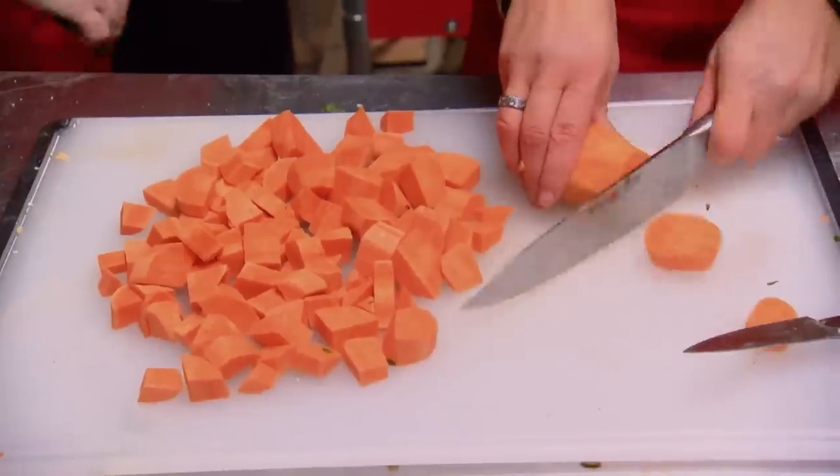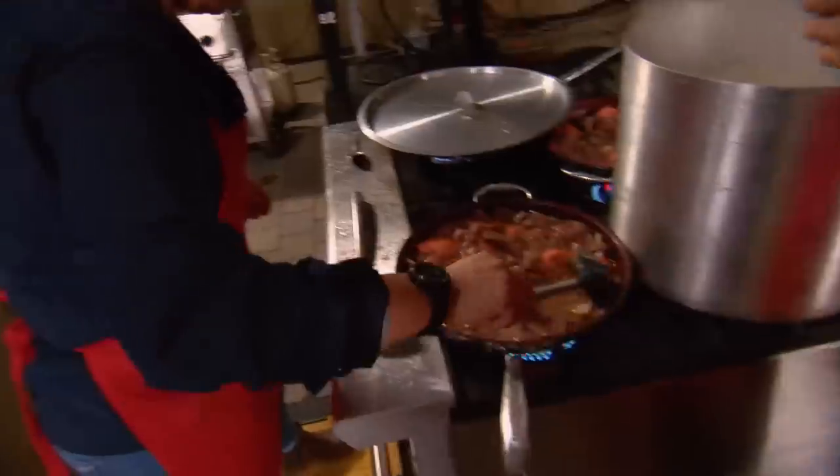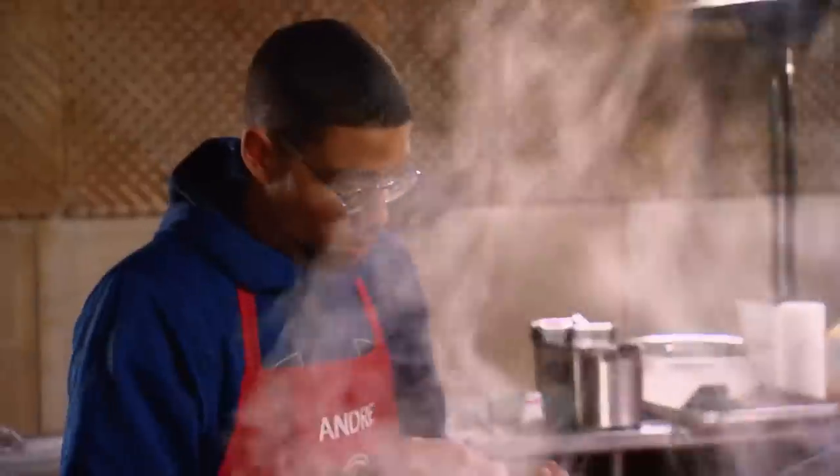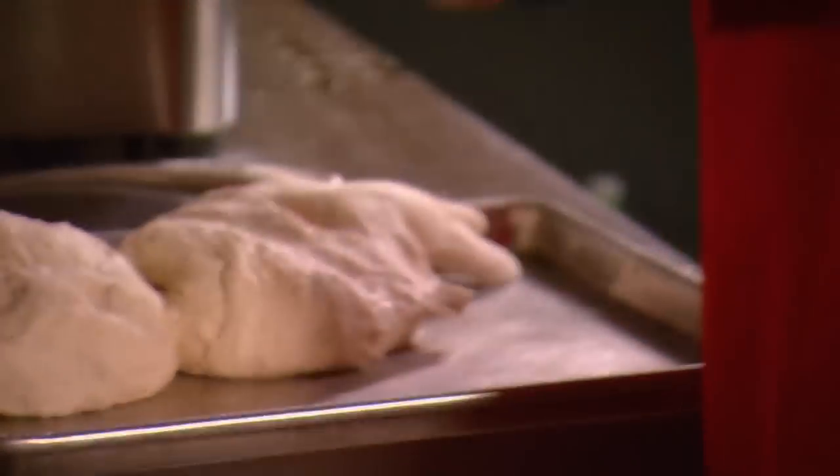There are also problems in the other kitchen where the red team is struggling with their beef stew. Andre, it has no flavor at all, none whatsoever. Black pepper, salt, onion powder, get those in. I know my team wants me to be at 5 places at one time, but I can't right now. Nobody else can do the dumplings. Do what you gotta do, man.